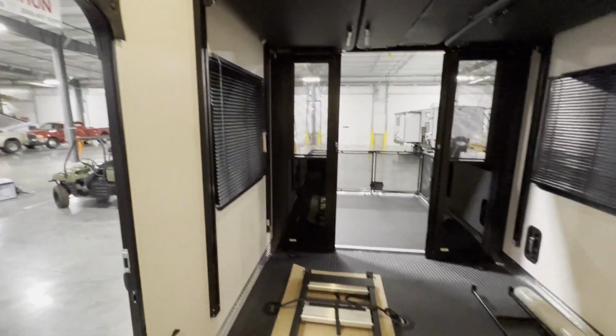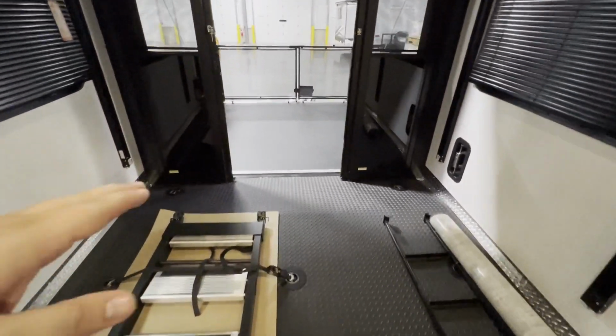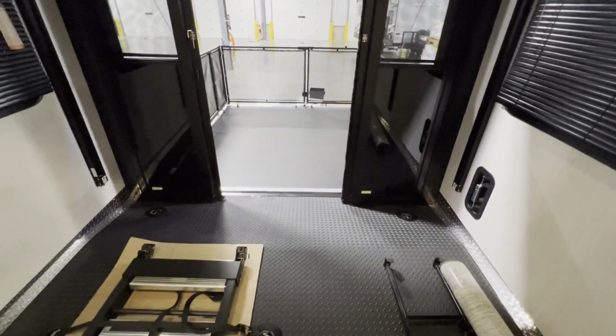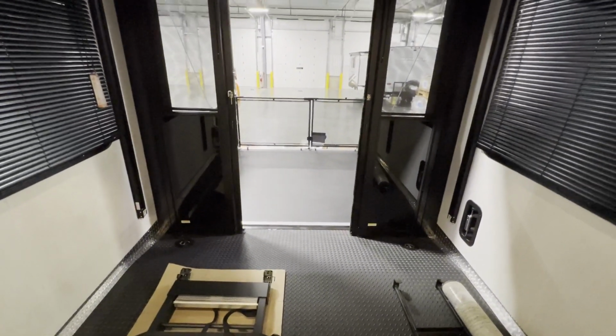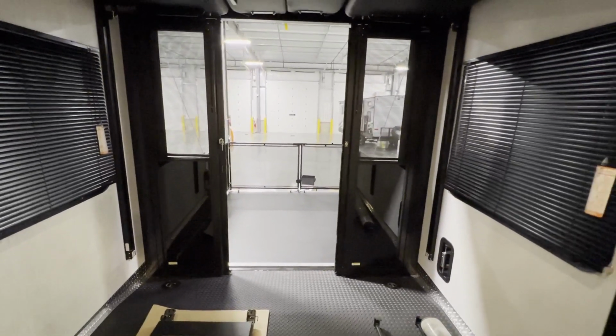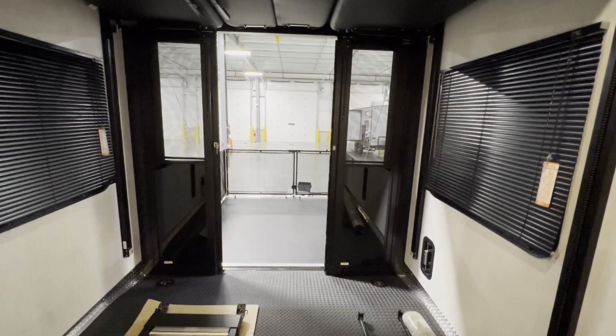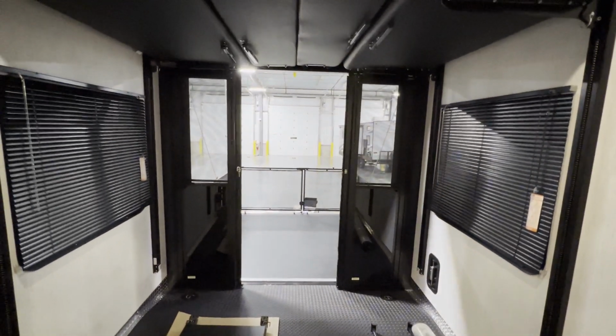So like I said, 13-foot garage. I don't know if you can see it much on the camera, but right here you got yourself a little dovetail at the end, which a lot of toy haulers are heading that direction if they haven't already made that change. But that allows you to not bottom out your motorcycle, your Can-Am, whatever you're putting in here. Just allows it not to hit the bottom.